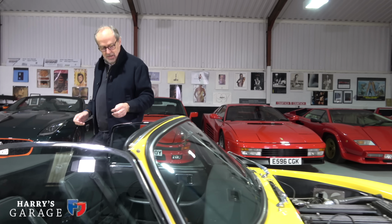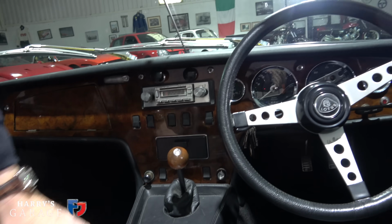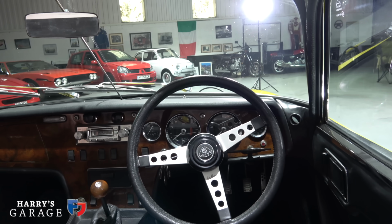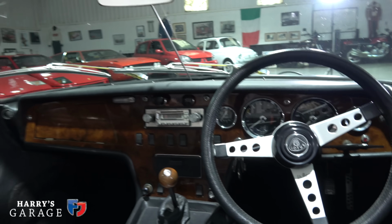Have a look inside. One of the things I did on this car, I tried to lift it because this is all normally plastic, all this covering. I did everything in leather and actually had a walnut dash put on it. This is a starter, and we'll come to the gear change in a moment. It is just delightful. All very simple.